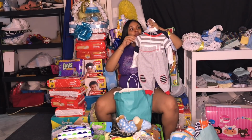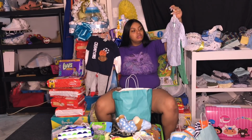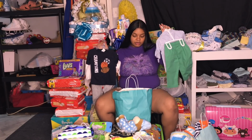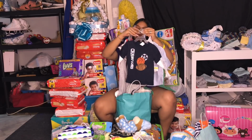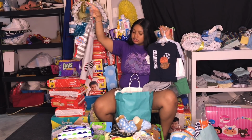So this one is 9 months, 8 and 18 months. This one is just a Carter's 9 months one. And my mom said he would look so cute in this because he's going to be a little dark-skinned baby. And it's green, and he'll look nice and green. This one says champions. And this one is just a Paw Patrol one. This is Peekaboo with the pants.